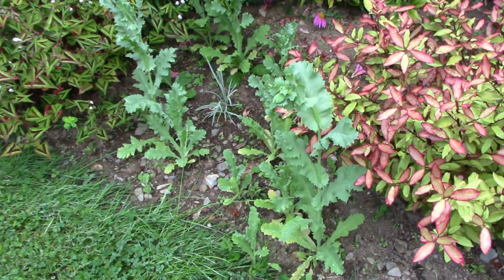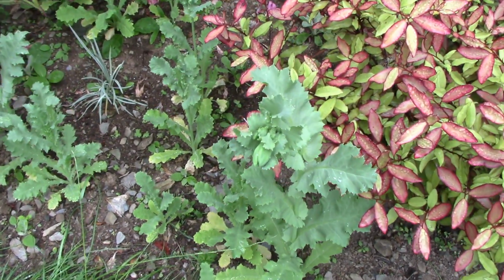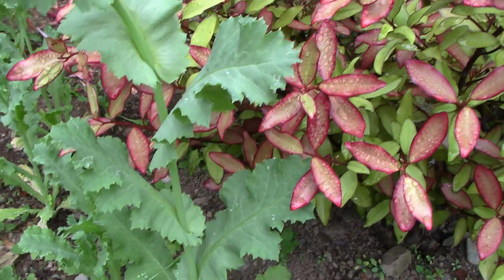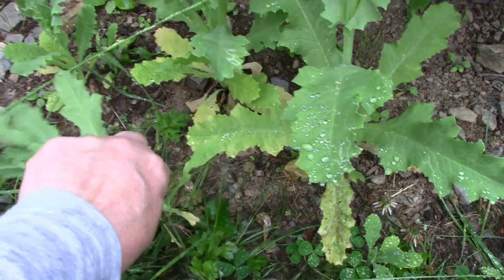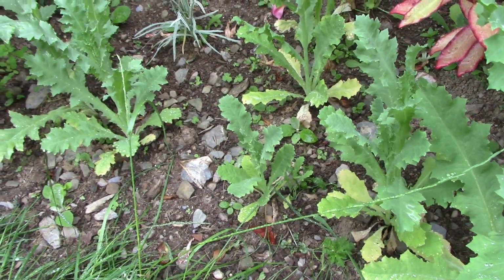Now what I'll do is just weed this out a little bit more. That one we will let go, although it's a bit close to the bush, but this one at the front is definitely close to the grass, so that'll come out. And so there's two stages of weeding.